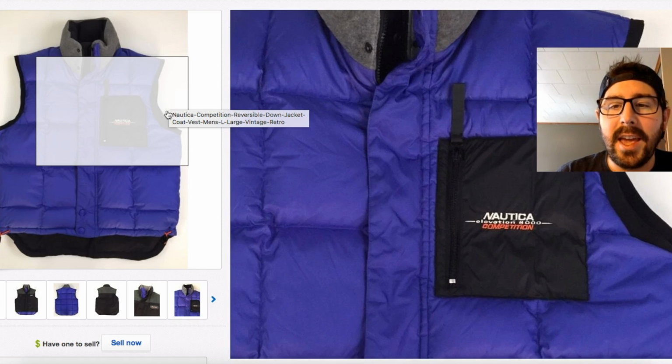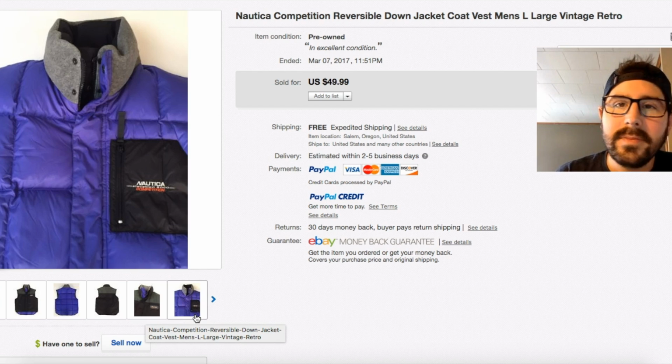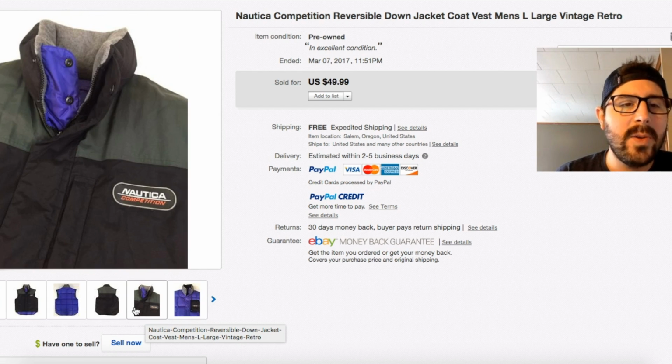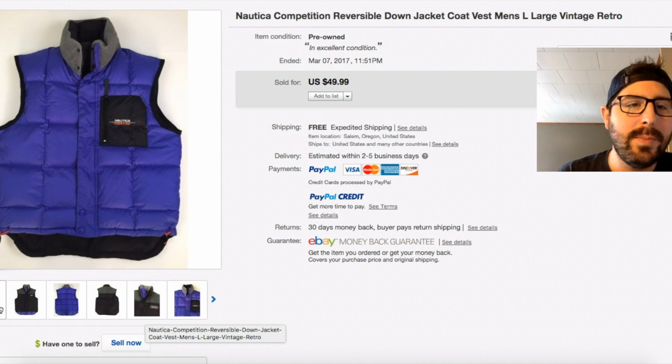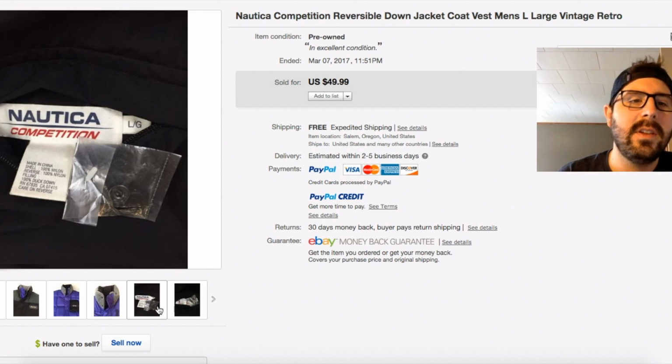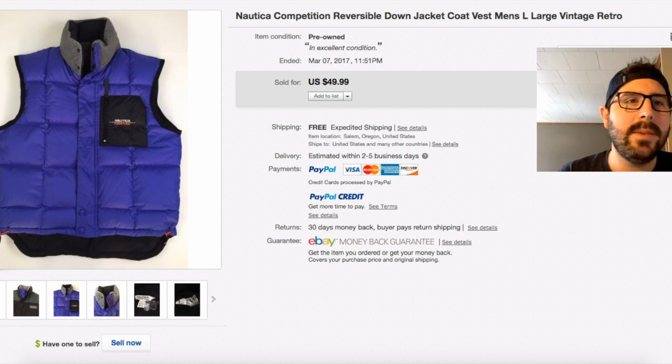Nautica competition again. There you go. This is another thing that's popular. Look at this, reversible. You have this style here on the back and the blue puff on the other side. Big logo on the front both times. $50 shipped.